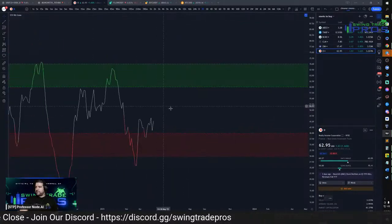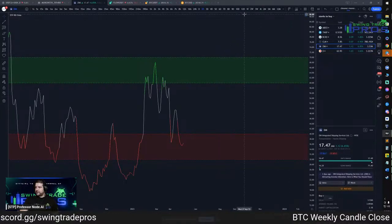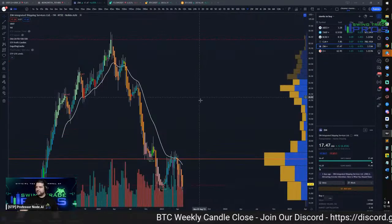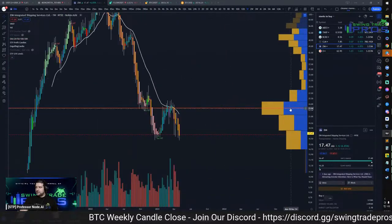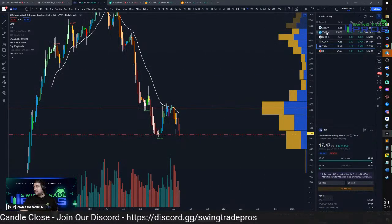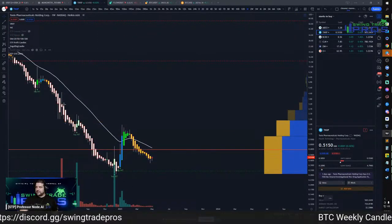Also not bad. Looking on the RSI. ZIM was another one. This one's also kind of wrecked. The weekly doesn't look so good, but it's yielding 97%. I don't know about this one though, man. But yeah, I bought this penny stock for fun. I think that this can make a run.